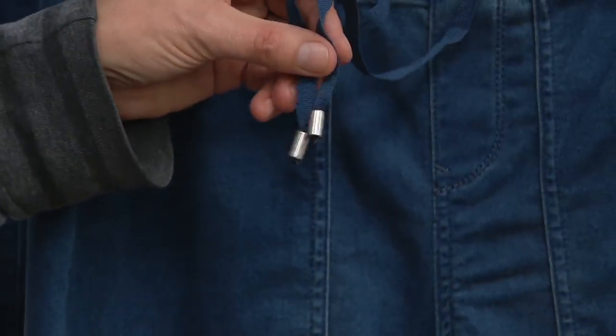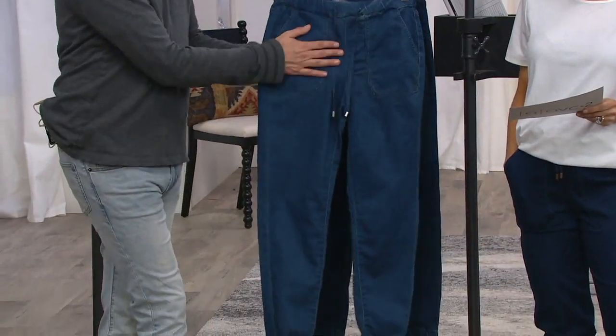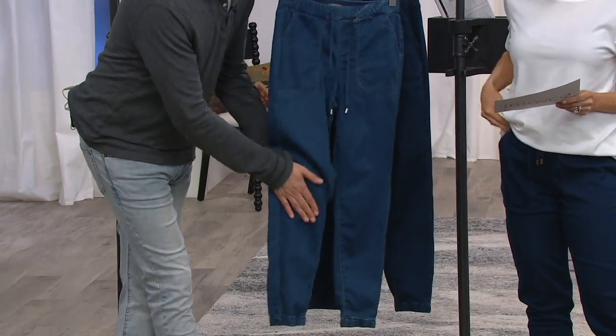Oftentimes, as you know, those are plastic. These are not, they're actually metal. So there's a really high quality feel to the whole thing. So soft, it's ridiculous. I know. I mean, again, so stretchy.